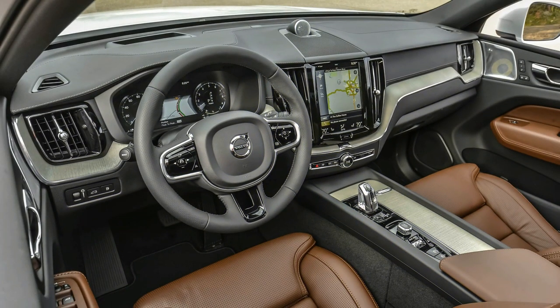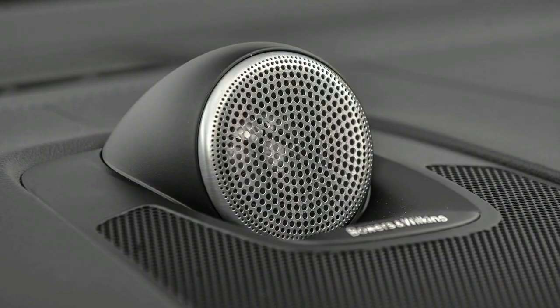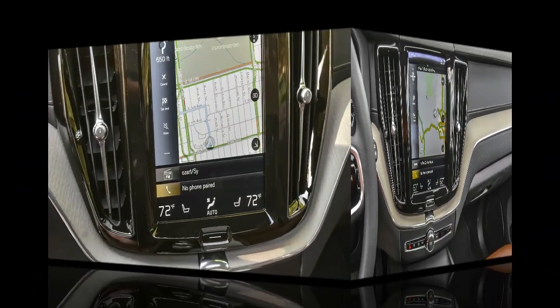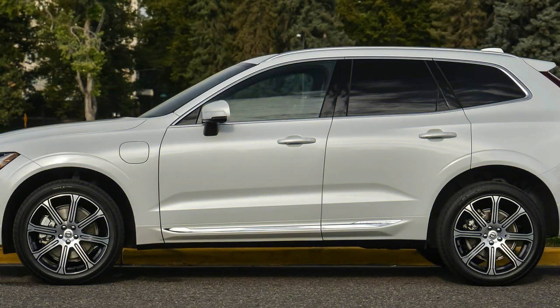Other extras include a convenience package for $2,000 or $2,200, depending on trim level. It includes adaptive cruise control with semi-autonomous pilot assist. An advanced package full of tech goodies costs $1,900, and there are many more standalone items, including our design models and 21-inch wheels with summer tires.